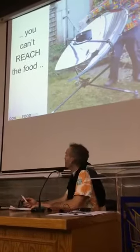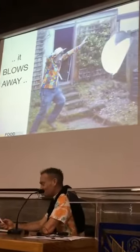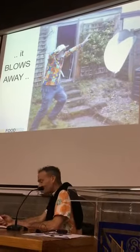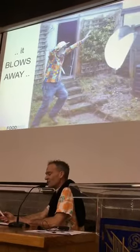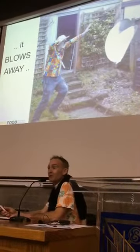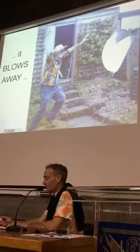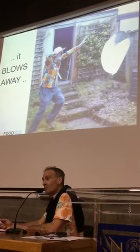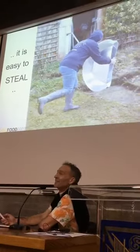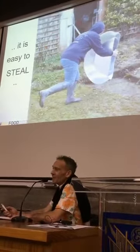Or is it? It blows away. Maybe not if you live in a windy place. Solar cookers need sunshine. They need leaving outside to cook for a long time so they can harvest all the sunshine and let the food cook. There can be a problem. Actually, they're easy to steal. No solar cooker, no hot food.